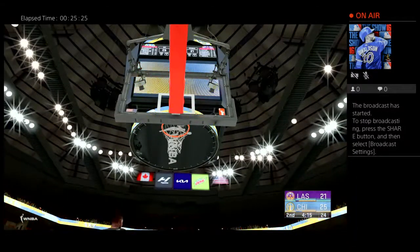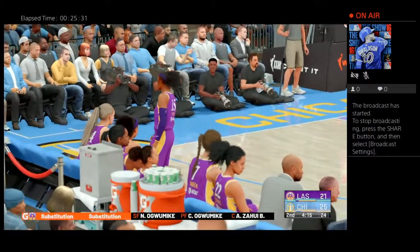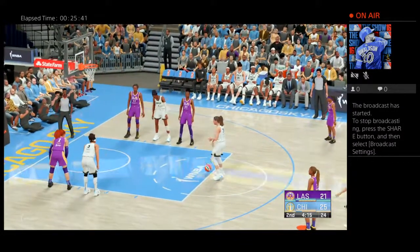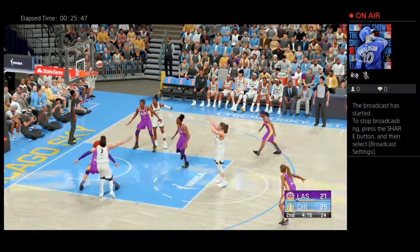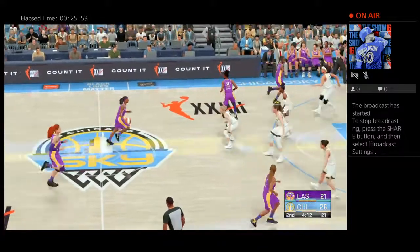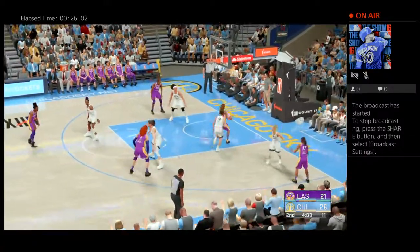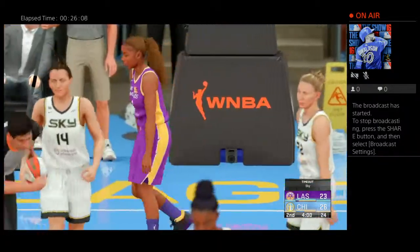First free throw is good. And so she hits both. And it's the Sparks ball. Their defense has allowed only 4 points in the quarter. Back to Wheeler. Inside. And that one's good. Timeout. Have to admire just how selfless Erica Wheeler is.